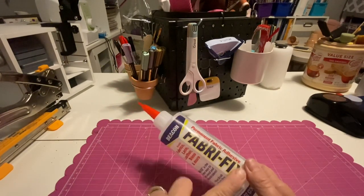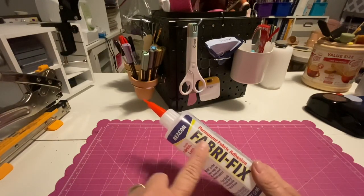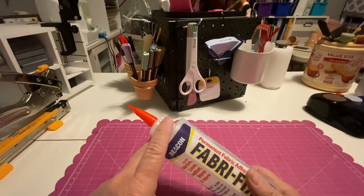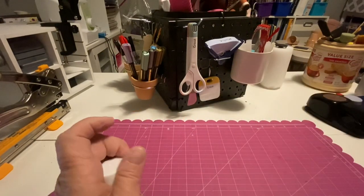You can straighten it out. You can flatten out that paper. But it is liquid, so it does give you that possibility. And it can also bleed through on some of the ribbon and fabric. So you kind of have to be a little careful about that.